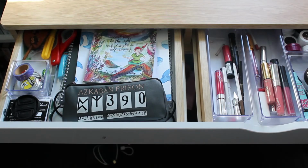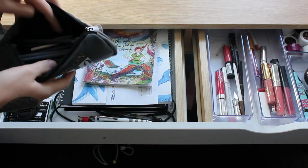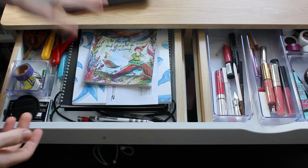Now these are my drawers. I'm not going to be going over this right side because honestly that's just where I keep my makeup. That is my bigger drawer, although I think I'm going to downsize some of that and try to find another space for it. But this side over here is where I keep all of the random notebooks that I write in. This is my bag that has all of my pens and stuff, which you will see me use for my planner later. They are all colored because I color coordinate most things.